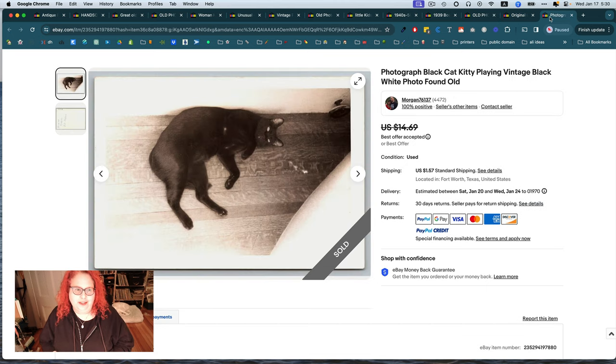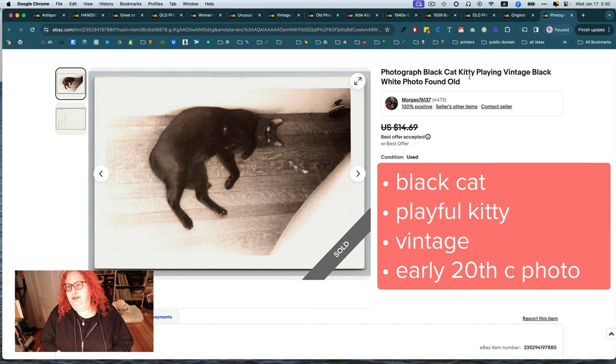I didn't show enough cats, but definitely cat photos will sell. People with cats, cats with cats, cats by themselves. Cats being naughty, as they often are. I like black cat, playful kitty. I mean, most of these keywords are okay. They're just kind of randomly stacked.